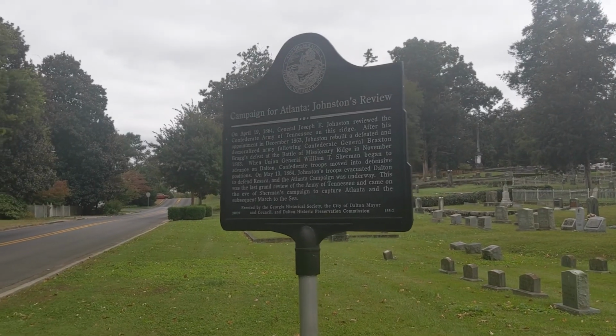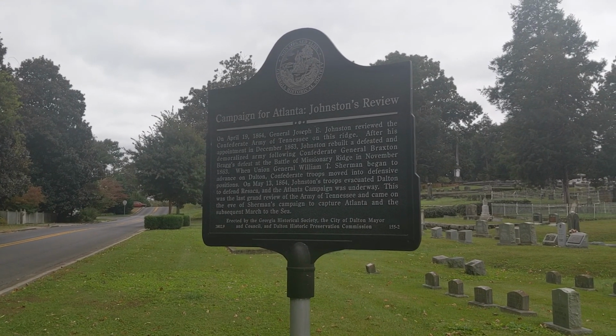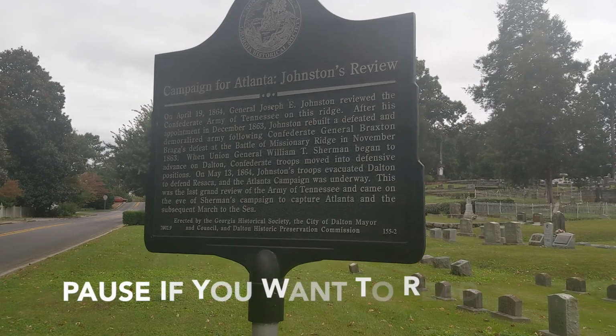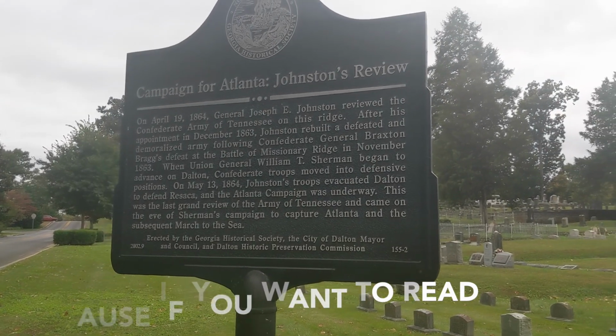Considering that we are on a historical trail right now and we are at a burial site, I just want to say I do respect the dead. Descendants of the people who are buried here are possibly still alive today, and they have family members that are still living in this town or the surrounding cities. I respect the resting places, and I just want to record this cool area of awesome looking tombstones for posterity reasons. So let's go ahead and check out the history and look into the grave sites. So here we are, a little history about the campaign for Atlanta of Johnston's Review. So I'm going to leave a pause if you want to read and check out the history of what we're encountering.